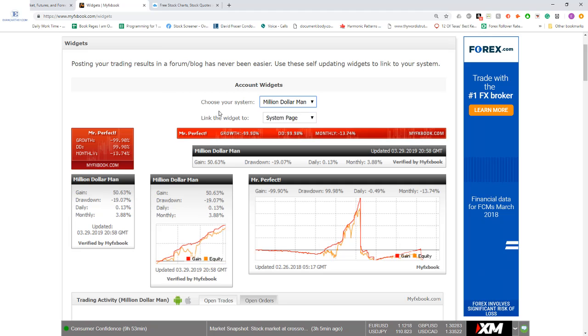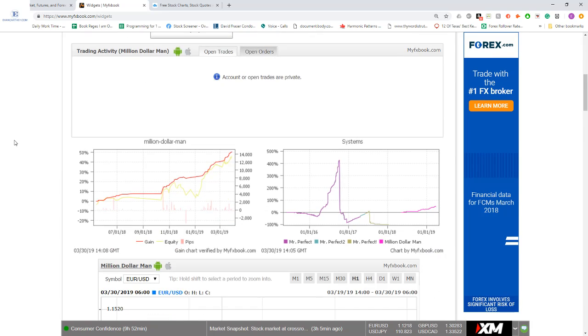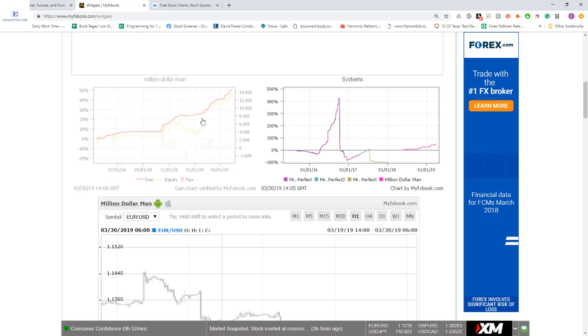Yeah, 4. So here's the current one right here, $1 Million Man. So hopefully I've learned from past mistakes from blowing those last accounts, and I'm definitely not getting over leveraged, just sticking to my trading plan. So this is currently it, 50.63% growth. I guess the most drawdown I have is about 19%. Monthly average is about 3.88%. So yeah, that's the account right there. There you can see a graph of it, and that's all my accounts together right there. But there's $1 million. So yeah, that's it.